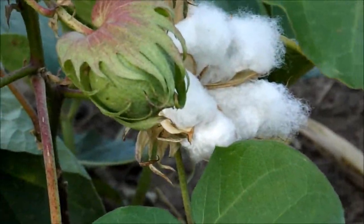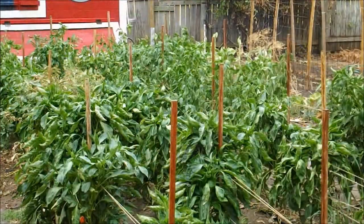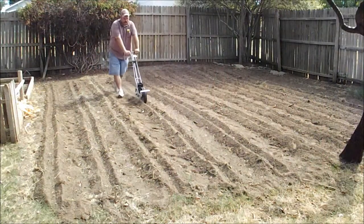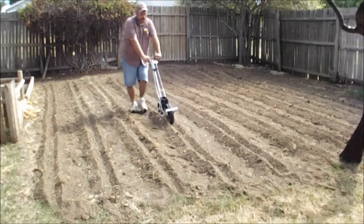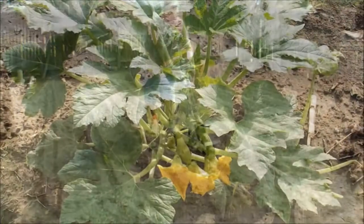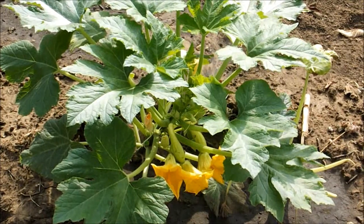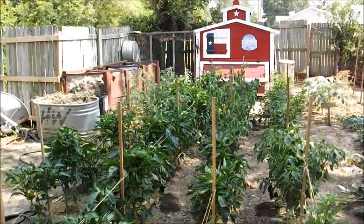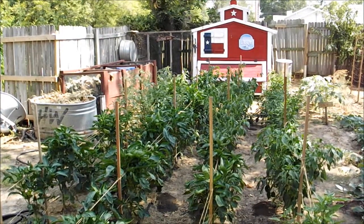Here's another cotton boll that is opened up here. I'm going to spend the rest of the afternoon, I hope, dancing in the rain. This is an open pollinated yellow squash. It's a heirloom squash. Well, despite the heat, I still have stuff growing in my garden.